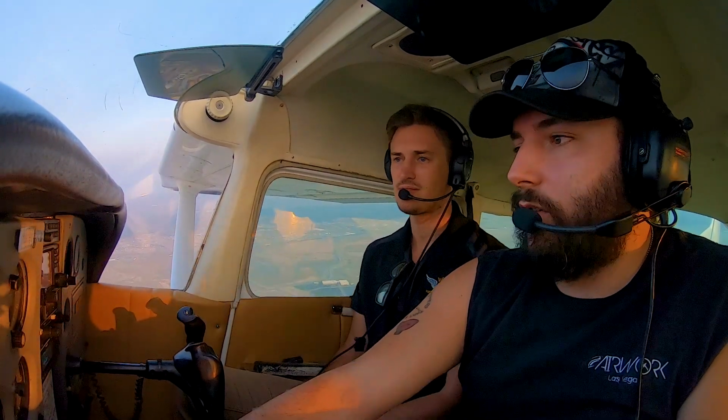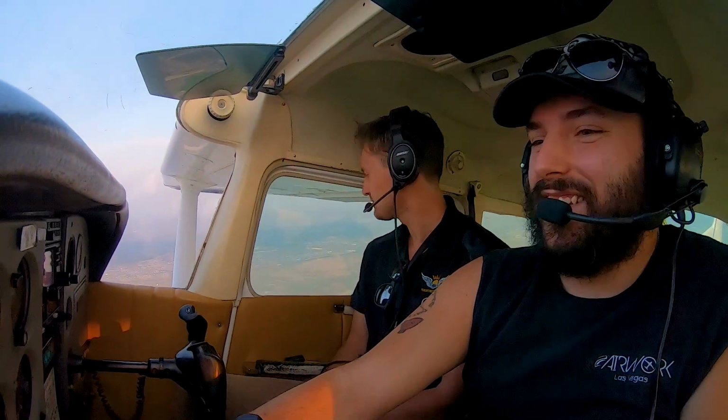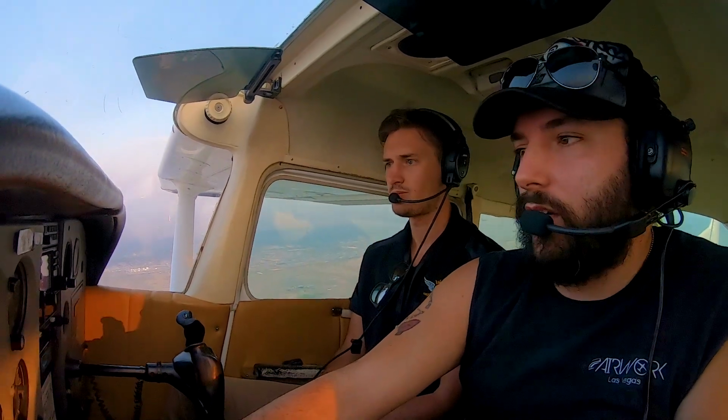Albuquerque departure, Skyhawk 7393, with you, 7,500, climbing through 10,500. Skyhawk 7393, Albuquerque departure, radar contact, climb on course.